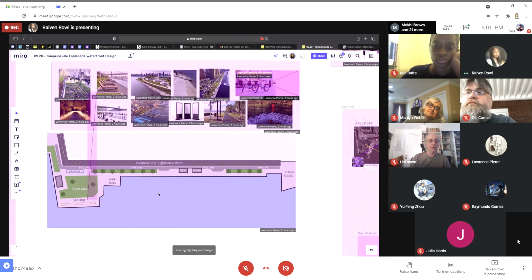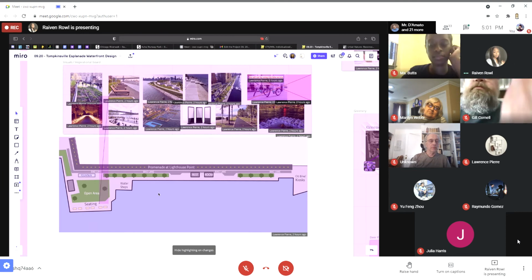One of the other new members along is Lawrence. I know that he made this diagram, and if he wants to, if Lawrence, if you want to talk about it a little bit.